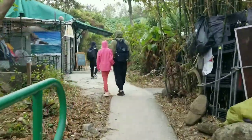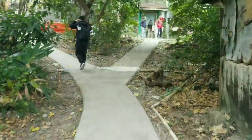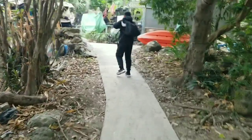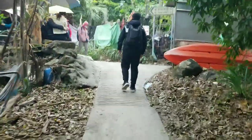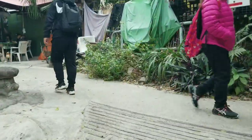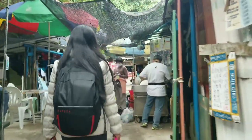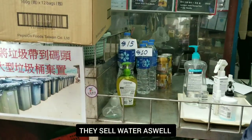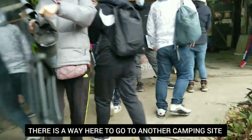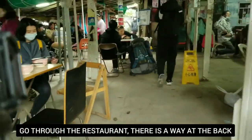Let's go. So this is the new pier, and the new pier is closer to the camping site. From here we're gonna turn left to go to the camping site. See? Tung Lung Fort as well. So they have restaurants here where you can get your food. They have water bottles here, water for sale. Oh, here. So here it is. We're not gonna go right. We're gonna go through this restaurant here.